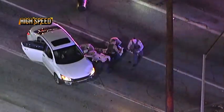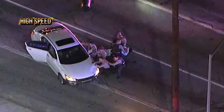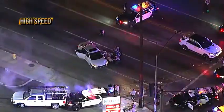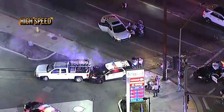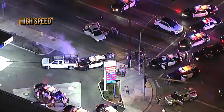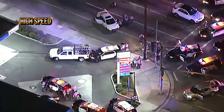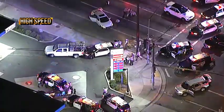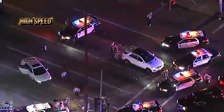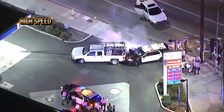Yes, somebody's hurt. That's the driver. It looks like the driver of that car that he rammed head on into. It looks like he's being arrested. He's being detained for some reason. Not sure what that's about, but we'll focus on the truck for now. Obviously more to that story, but clearly this ended in a crash with several vehicles, including that one right there.